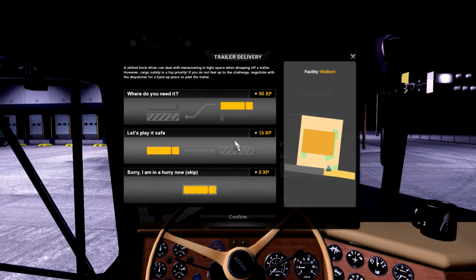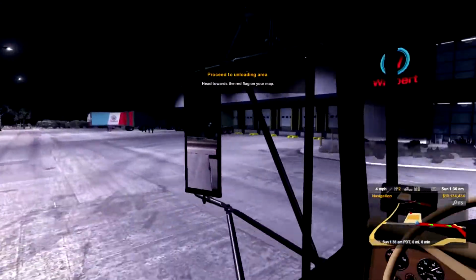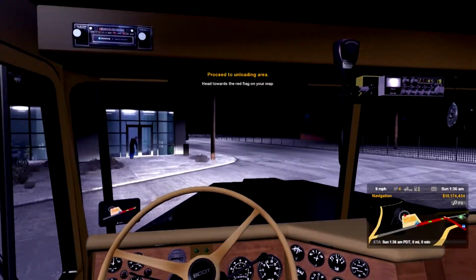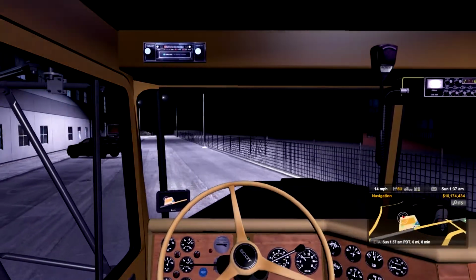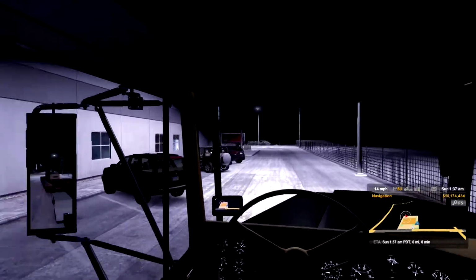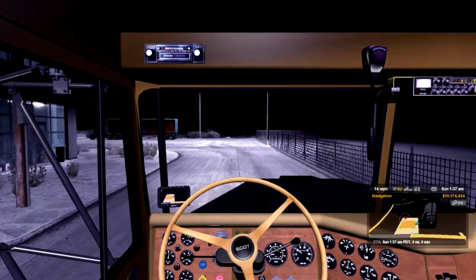So let's see. We got Let's Play It Safe, which is just pull straight up, and then we have Where Do You Need It, which is back here, probably on a dock, but that's not too hard to do. You can probably do that. Yeah, we'll do that. Okay, go ahead and pull in here. I just realized I did not take a screenshot for this thing either, so I'll have to figure something out. Maybe where we started at is where I'll be. Won't be the best looking one, but it'll be something.